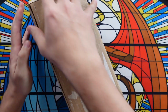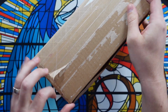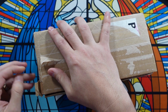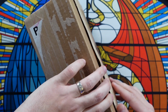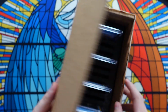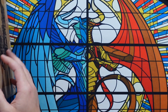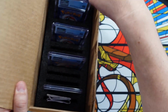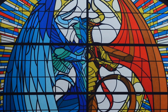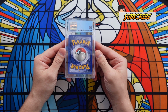And I went ahead and pre-cut the box because these boxes can be somewhat difficult to open because they're just really good, high quality boxes, and they want to ship your stuff so it doesn't get all jacked up. So let's see. Okay, so you can't see what the grades are. So I can't see them either, so I'm just gonna set this aside. What a really nice way to do it. I don't know what is what. I just know that there's 4 cards here. So we're gonna pull our first card, and boom, here is our first CGC card.